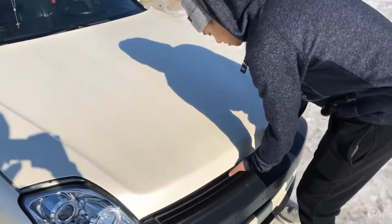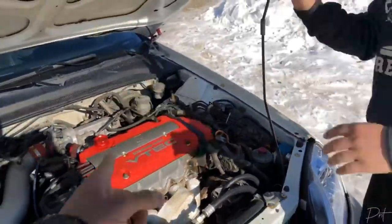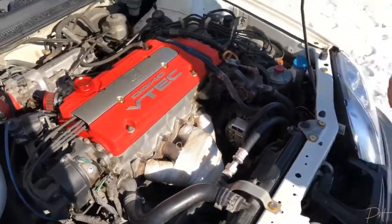New slave, new master. Pop the hood, man. You gotta show the valve cover. These are the headlights. There are some issues. He's running an EZ lip. Nothing's really changed too much in this car.